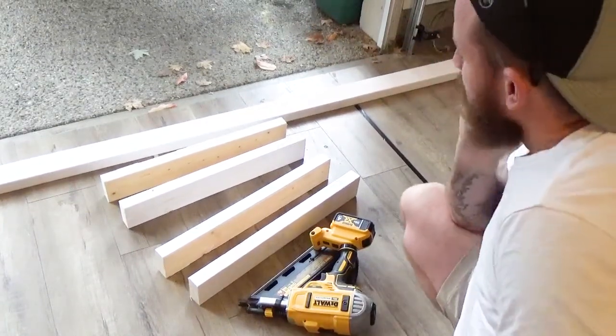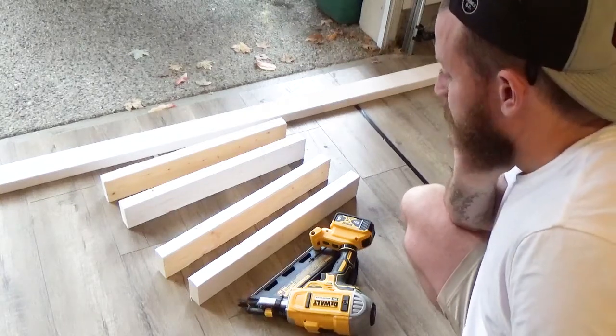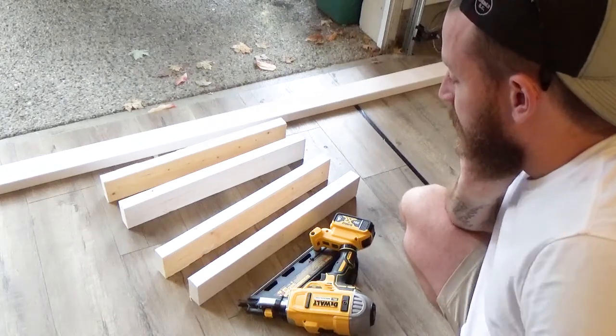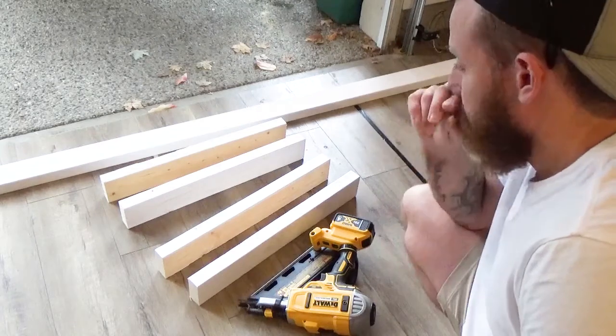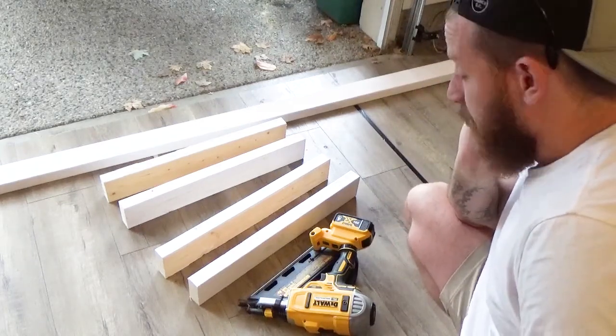At the hardware store, they usually carry only 2 types of 4x4s, and they're pretty expensive. That's pressure treated or cedar. Both of those are a lot more expensive than SPF, or spruce pine fir, which is the cheapest type of lumber that's out there. What I did is I just got 2 2x4s together, and I'm gonna make some.